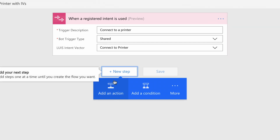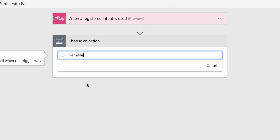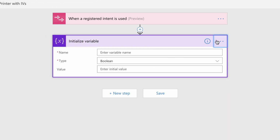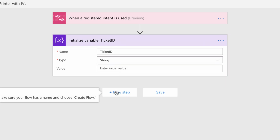Next step, I'm going to initialize a variable here. So let's search for a variable. And I'm going to rename this so I know which variable I'm initializing. This is ticket ID. So this is the same variable that we used in the last one. It is not a Boolean. It is a string, and it has no value to start with.